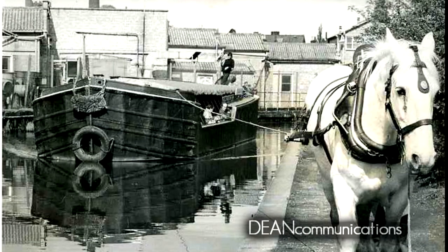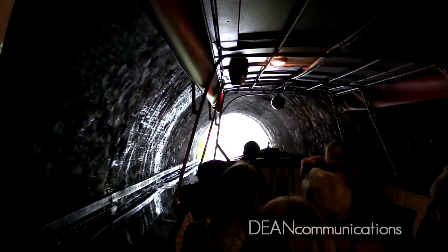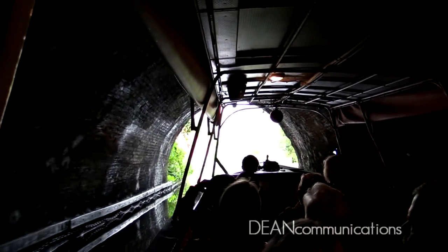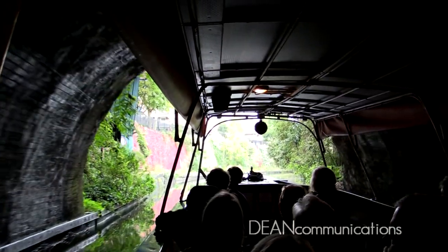Horses used to pull the barges along these paths. When they came to a tunnel, the horses had to walk around. The barge operators would climb on the roof and use their legs to push the barges through. It was called legging it. The trip only takes about 45 minutes.